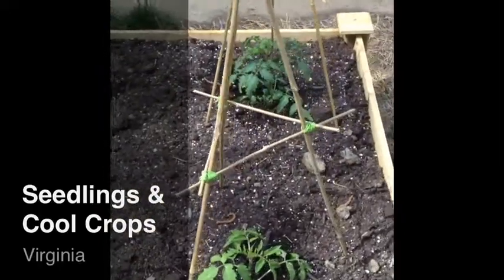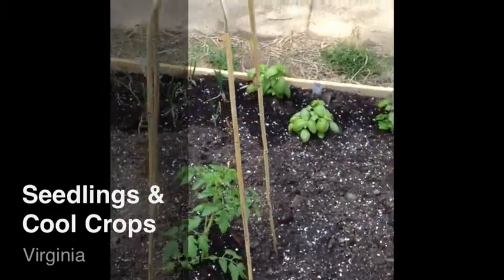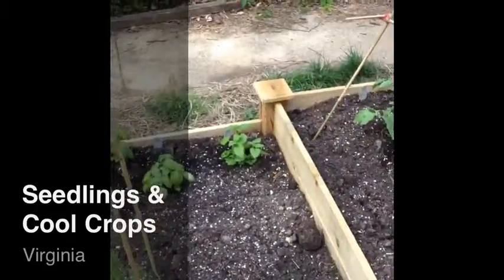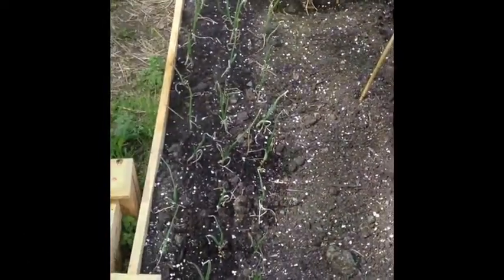And these are the tomato plants. There's 4 different types. Another tomato plant, some basil, lemon balm, and onions. And now I'm going to take you to my garden patch.